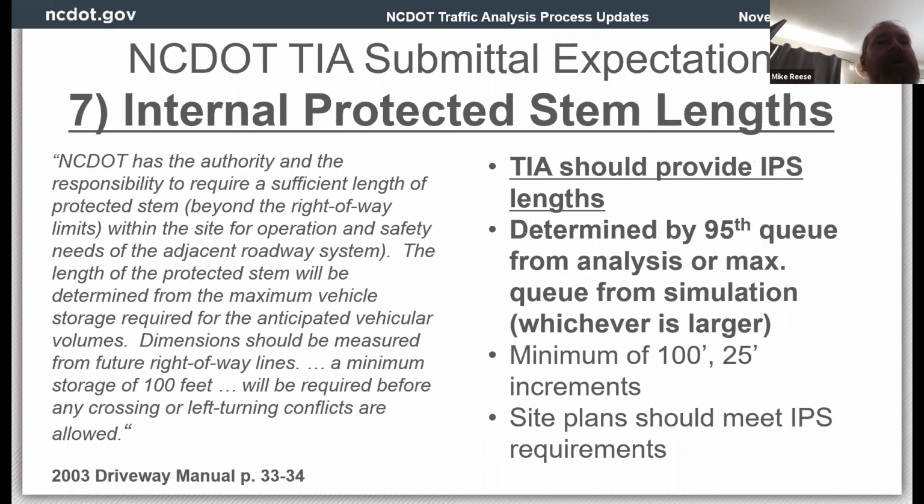Next, please. Internal stem lengths. This comes up quite frequently. The driveway manual is very clear that it should be a minimum of 100 feet measured from the right-of-way line, but it's not crystal clear that it should be provided. Well, it certainly should be provided in the TIA. That is another expectation based on the 95th queue from analysis or maximum Q in those increments. So those should be provided, a minimum of 100 feet.